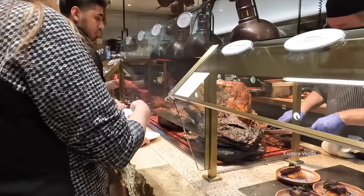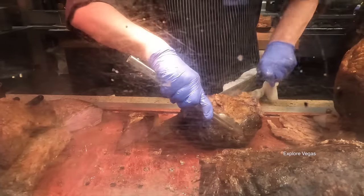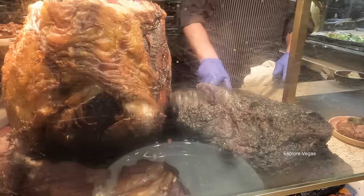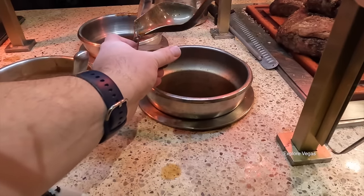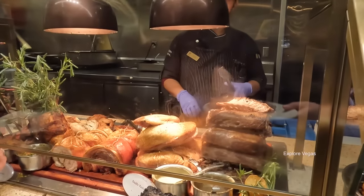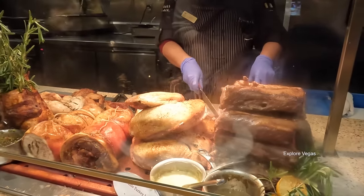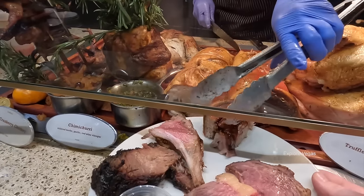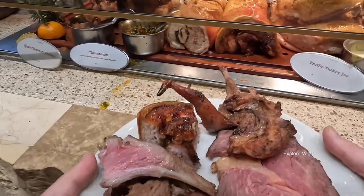That was good. Set up the carving station. Have some brisket and prime rib. Thank you. Just a brisket. Can I try some lamb, porchetta, and quail? Thank you. And quail, perfect. Thank you very much.